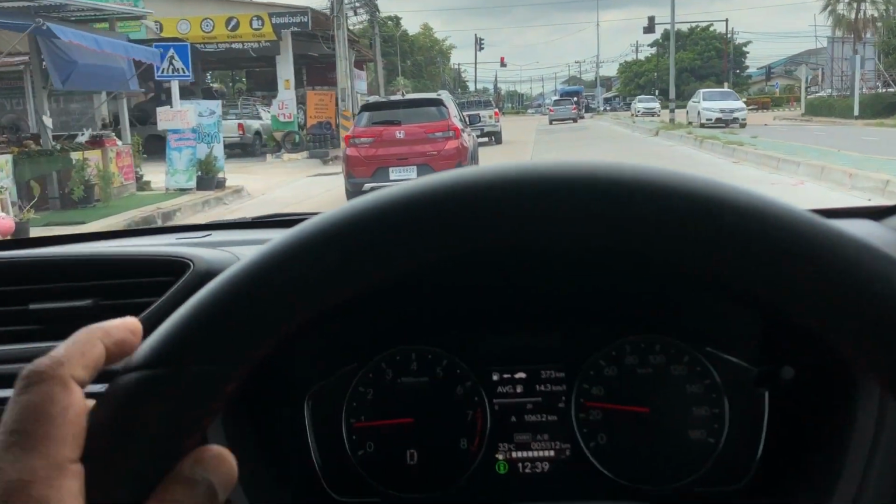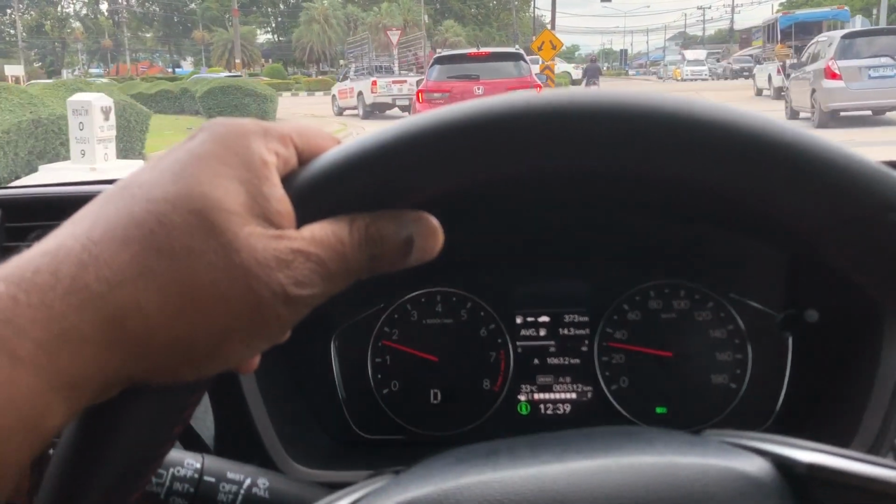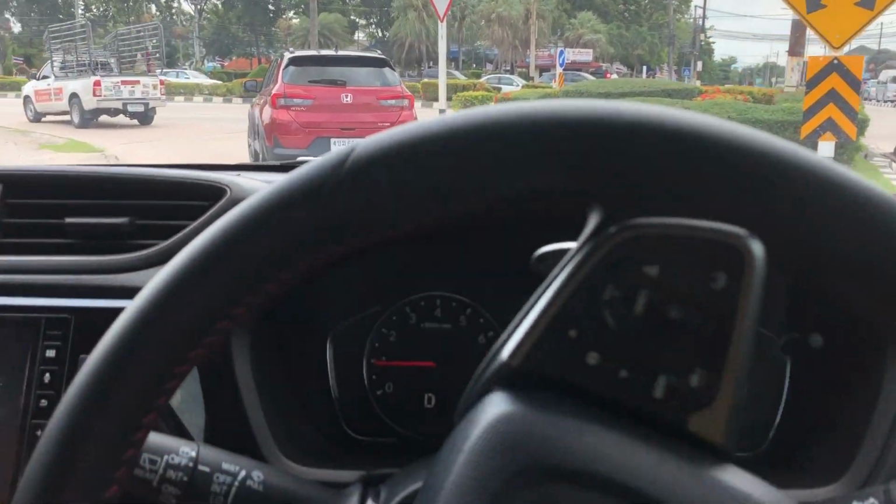So, let's not talk too much. Let's show you more pictures of the vehicle in motion. The Honda WRV.